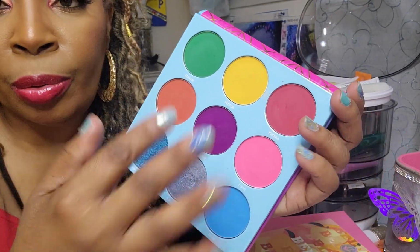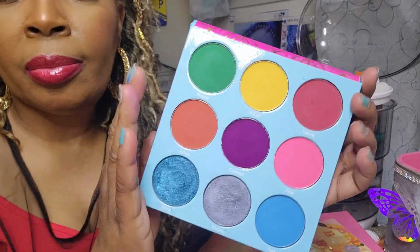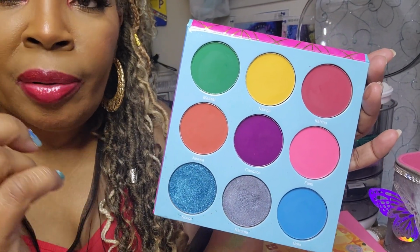What would you call it? Like a little rainbow setting. A rainbow, I don't know. It's inspired by the rainbow. That's what it is. Okay, so it's inspired by the rainbow. So you have all the colors: red, orange, yellow, green, blue, violet.